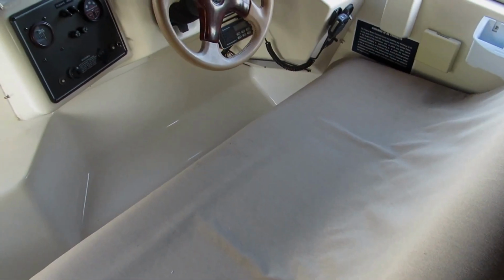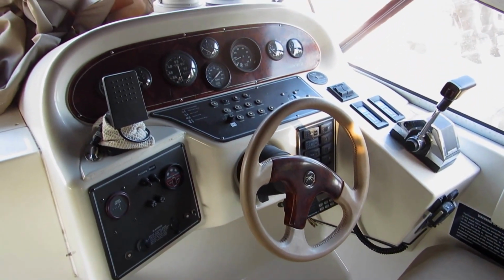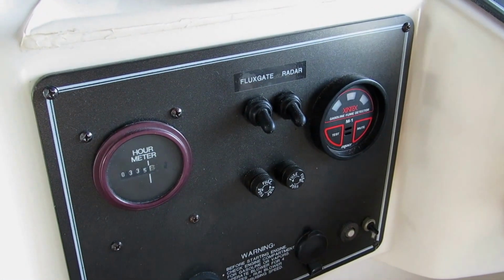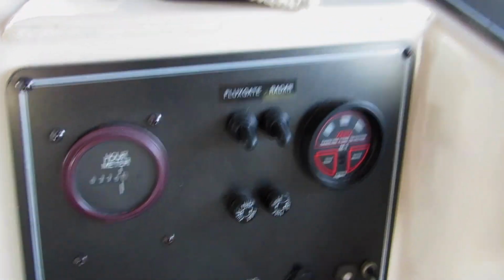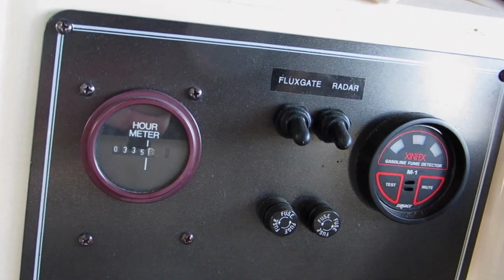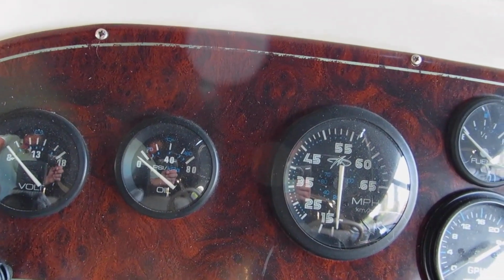Come to the helm area. A lot of special accessories on it. Showing 335 hours on the hour meter there. You can see that. And then full gauge package.